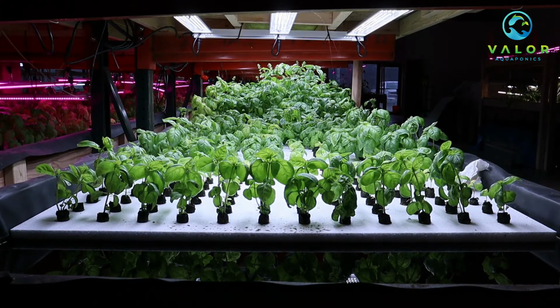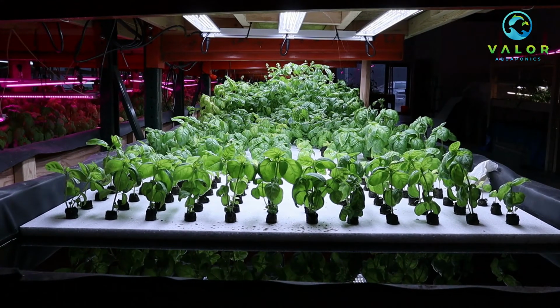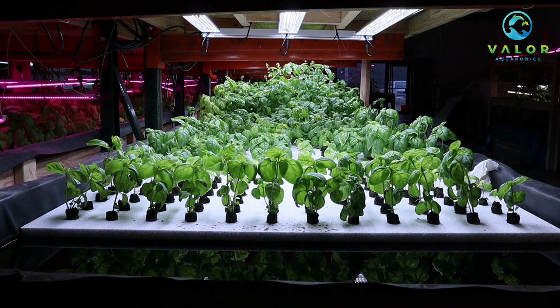Now we're looking at the other side of the main system, which we call the mega row. You're seeing another set of basil, under the new set of grow lights that we purchased from a company called Vivid Grow down in Illinois. As you can see, you can't really see beyond the 3rd to 4th raft because of how tall the basil is getting under these lights. And that basil is younger than the basil to the left.